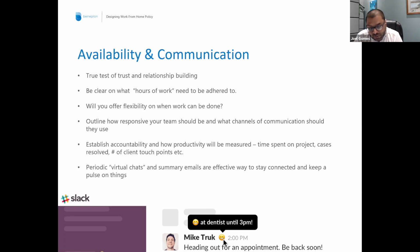Outline how responsive your team needs to be. So, if you send a message on, let's say, an instant messaging tool, and we'll talk about those very briefly, how soon do you expect a response? Does it need to be right away? If you send an email, how quickly do you expect a response?